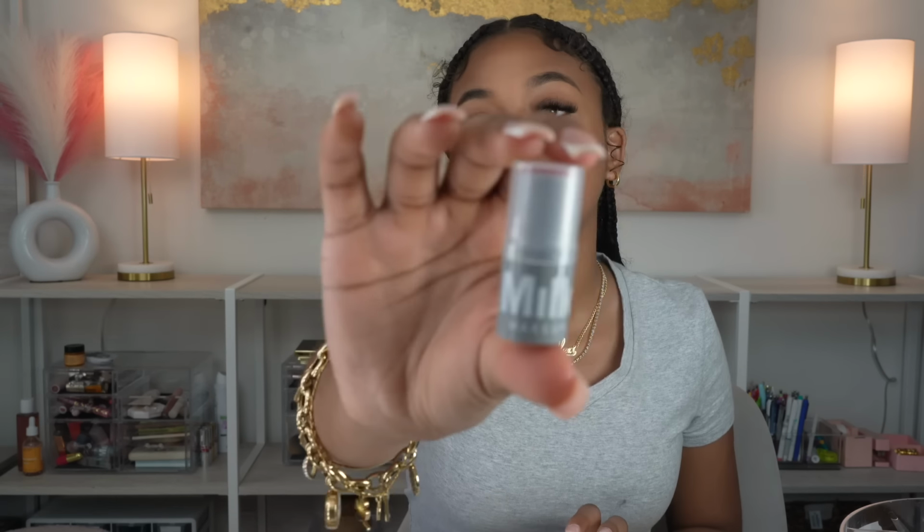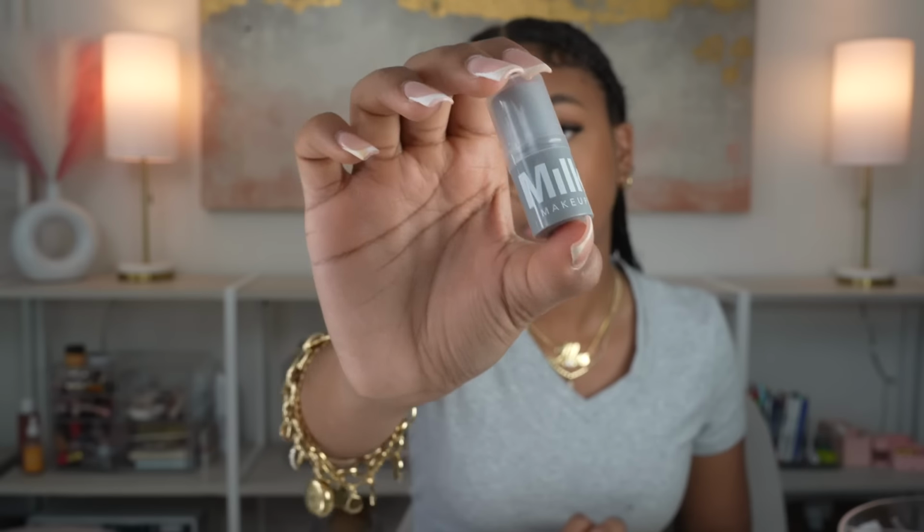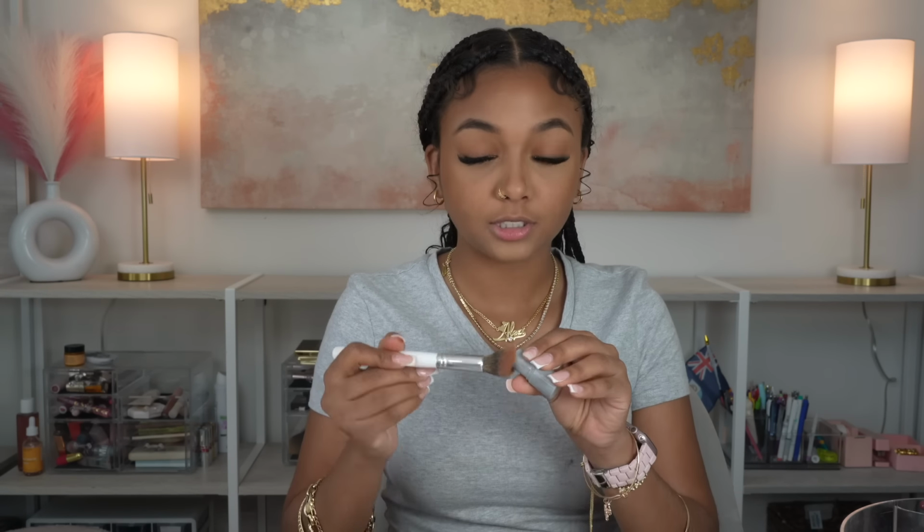The next step that she does is some blush. So she actually was using the exact same shade I have. This is the Milk Lip and Cheek in the color Work. I'm gonna use this for blush, y'all. Please, I don't know. But I'm gonna just lightly tap this on the apple of my cheeks.